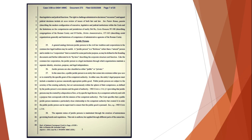26. Juridic persons are also classified as either public or private. 27. In canon law, a public juridic person is an entity that comes into existence either ipso iure or is created by the specific grant of the competent authority. In either case, the entity's legal purpose must include a mandate to pursue canonically appropriate public good. Public juridic persons are subject to the scrutiny of the creating authority, but act autonomously within the sphere of their competence, as defined by the juridic person's own statutes and the grant of authority.